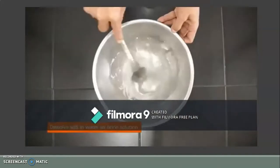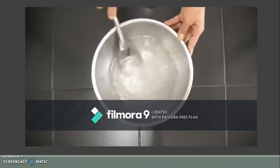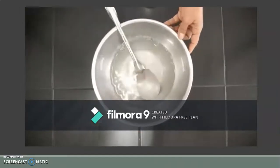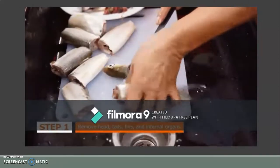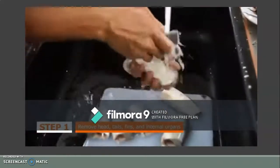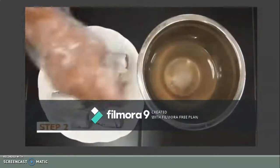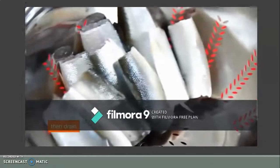Now, prepare first the brine solution by dissolving 1 part salt in 4 parts water, then strain. Remove or cut the head, tails, and fins thoroughly, and the remaining internal organs. Soak the fish in the brine solution for 30 minutes, then drain.